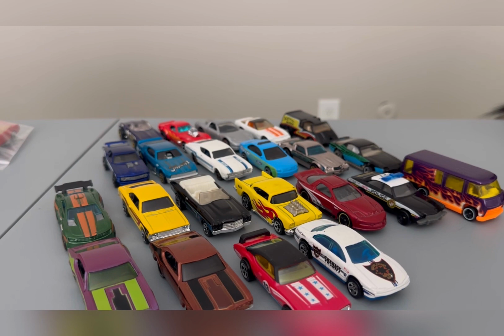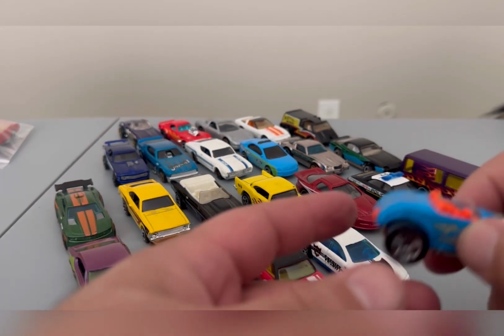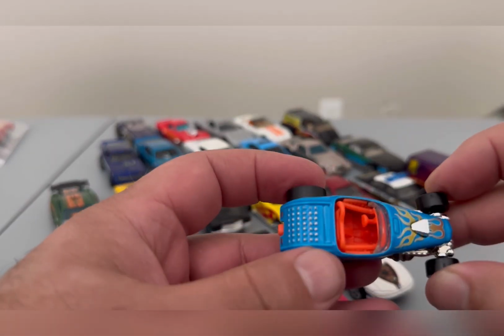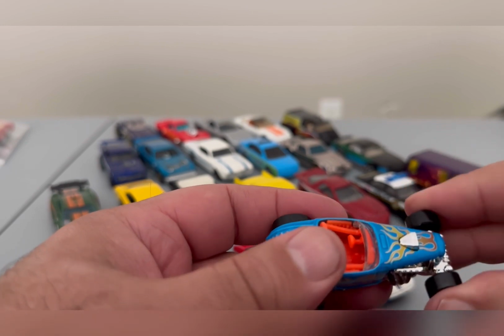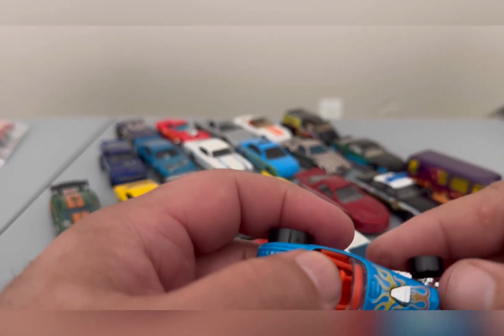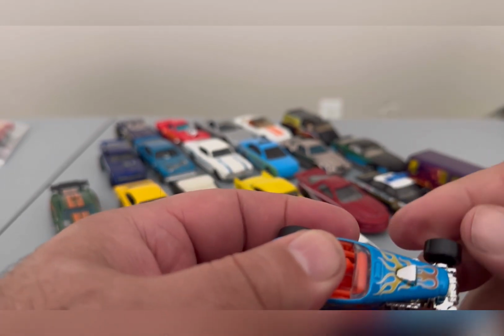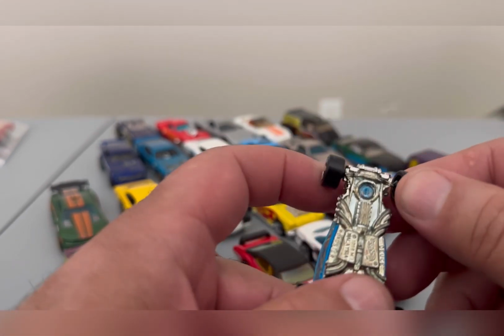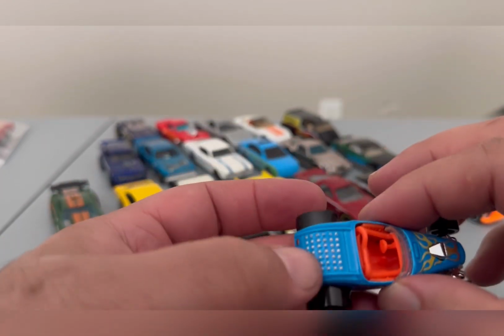Well, now this is basically a '32 Ford, but this was, I think, a 5-pack exclusive. And I hadn't had one loose. I thought it'd be cool to have one loose. It was a little cattywampus, but I think I can fix that. Yeah, it's not too bad, like right there. But yeah, I love this blue with the flames, and then it's got that louvered. I guess it's the boot.